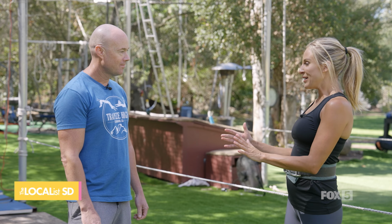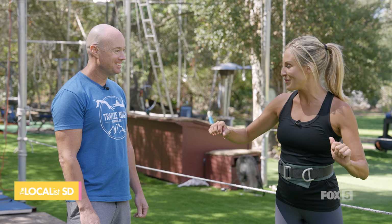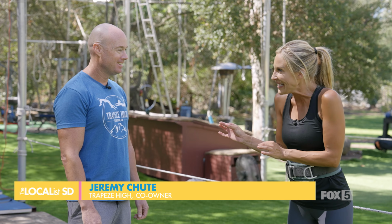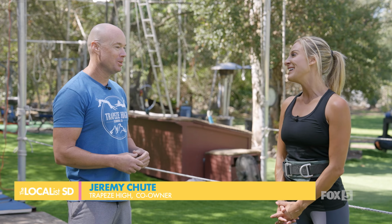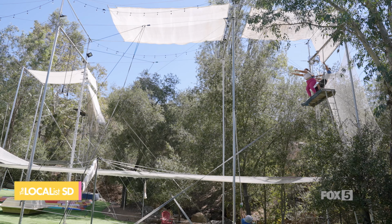So we talked a little bit about this experience, and we all saw my initial reaction to leaning over the edge of the platform. You said that's very common. It's very scary for people at the beginning, but then they end up having the time of their lives. Absolutely. Trapeze is kind of like a roller coaster. It's supposed to be a little bit scary.